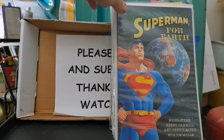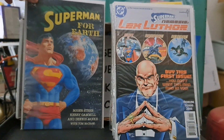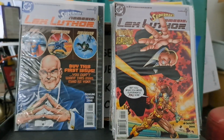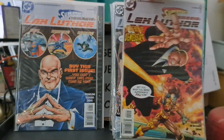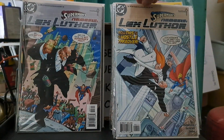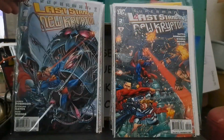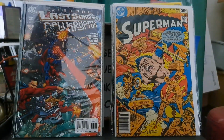So anyway, Superman for Earth, which appears to be a Prestige format one-shot. And Superman's nemesis, Lex Luthor, number 1 of 4. Hadn't heard of this series. I have a couple different Lex Luthor things, but hadn't heard of this one before. This is number 2, number 3, and number 4. So got that whole series also. Last Stand of New Krypton, number 1 and 2. When we had 3 earlier, so got that whole series also.